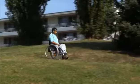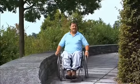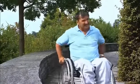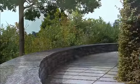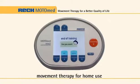The MOTOmed movement therapy provides an ideal opportunity for individuals with muscle weakness, paraplegia and spastic muscles to improve their general health, independence and overall well-being on their own. Daily movement for your individual improvement.